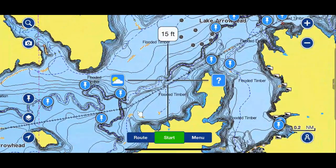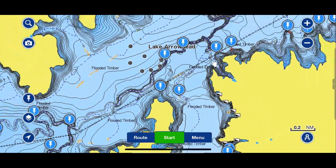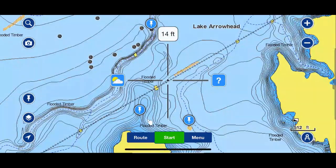We're gonna come up here. One thing to notice is this railroad track that comes right across here. So fishing in and around that railroad track will be good. If you notice right here off this point, we've got this railroad track. We got a nice little point. We got a railroad track off the edge of the point.